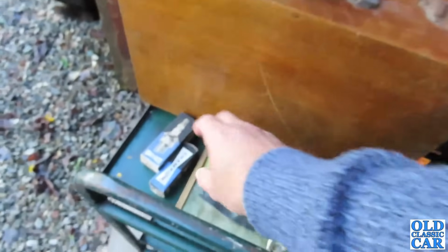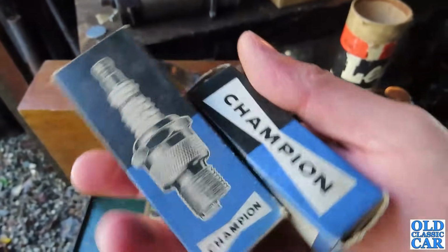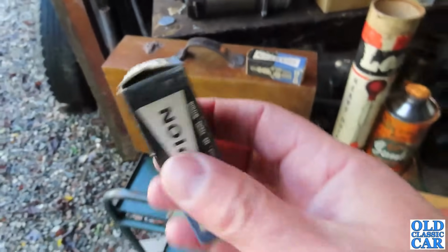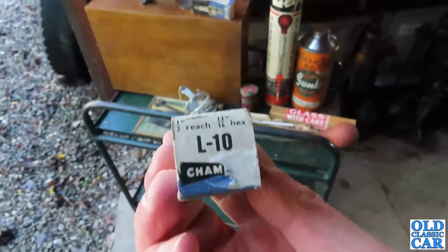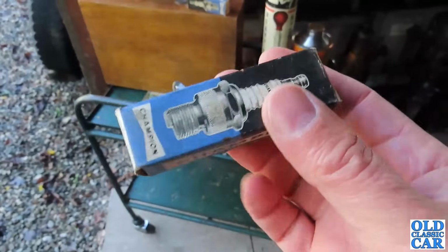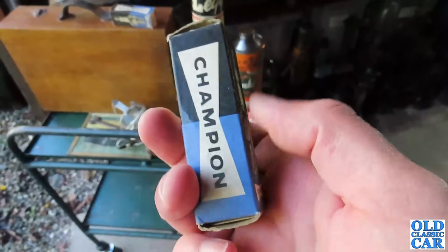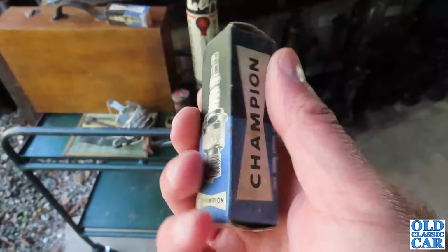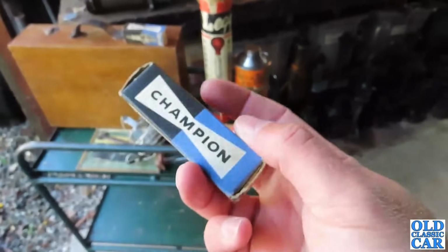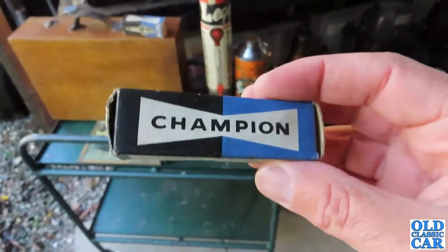Right, next up, a couple of old spark plug boxes. No plugs in them, although I do have some plugs which are the correct ones to go in there if I wanted to. Both Champion, so this one is the Champion L10, and if you know your Ford Pops and your Ford Anglias, just like the Anglia we've just sold, then you'll know that Champion L10s are the original fitment spark plugs for those particular cars. I thought, well, I'll definitely grab that, and the boxes just look great as display items. I think these are £1.50 each or something, but they're just really cool.